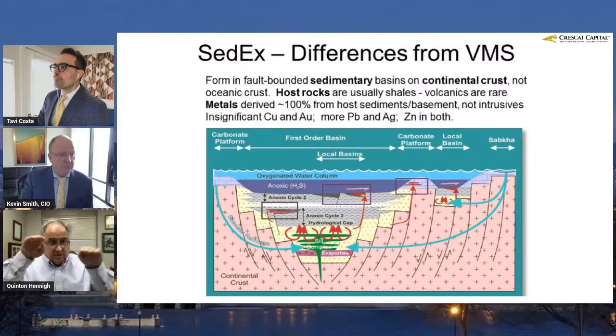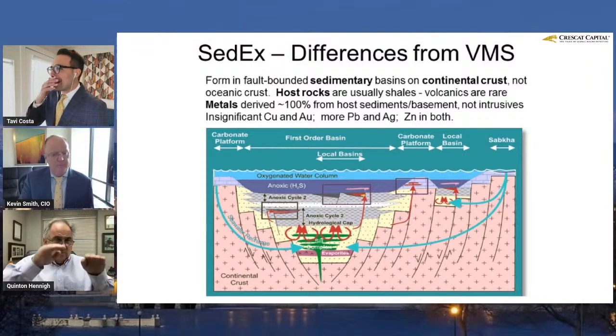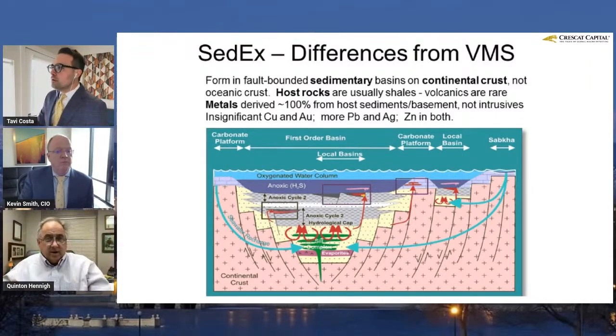Okay, but you can see these things form oftentimes in clusters and families, like you would see VMS deposits. So they can form in little sub-basins, side basins, and many deposits over a period of time too. Okay, it's not just like one event done. It's like one event, more sediment, one event, more sediment, again and again. All right, let's go to the next slide.